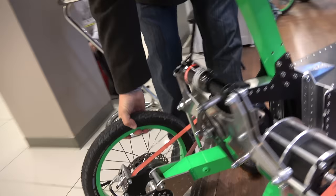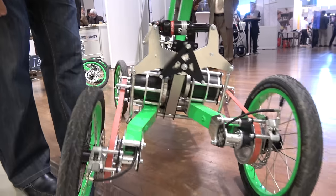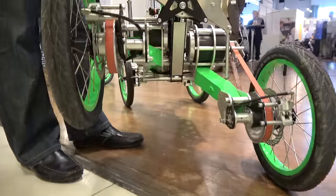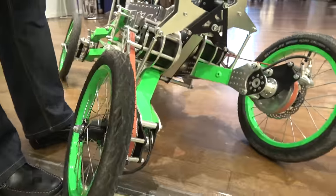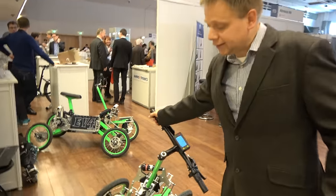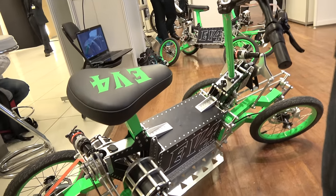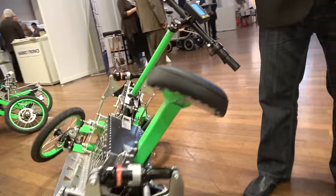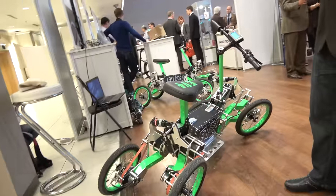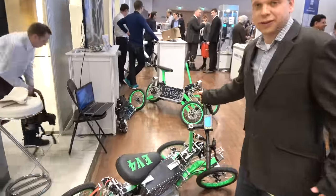It has independent drive, independent suspension, tilting. Very good for off-roads. And the plus is... Why is it tilting like this? So you can go even faster in the swing? Yes. The plus is it always returns to the first position.